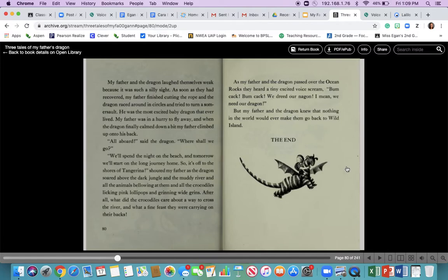"Where shall we go?" "We'll spend the night on the beach, and tomorrow we'll start the long journey home. So it's off to the shores of Tangerina," shouted my father, as the dragon soared above the dark jungle and the muddy river, and all the animals bellowing at them and the crocodiles, licking pink lollipops and grinning wide grins. After all, what did the crocodiles care about a way to cross the river? And what a fine feast they were carrying on their backs.